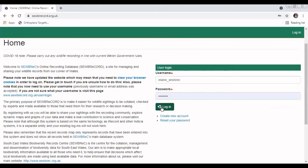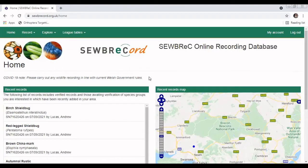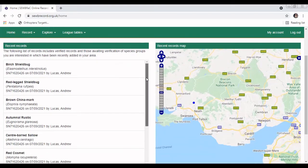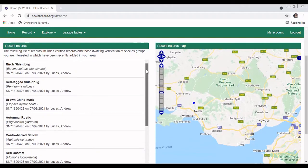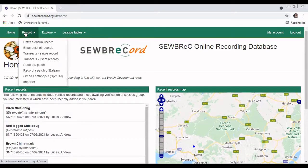So I've already got an account, obviously, so I'll just click log in. And this brings us to the home page. So this shows you on the left-hand side just a little table of the most recently added records by anyone who's been using the system. Looks like Andrew Lucas has been putting lots of records in. And then a map of those as well, showing where they are in the context of the SEWBReC area. And there are quite a few different menus along the top. I'm just going to show you 3 things this evening because I don't want to overwhelm you with information. So the first thing that you're most likely to want to do is to enter a casual record. So we'll click on that.